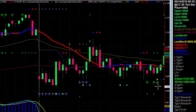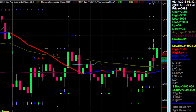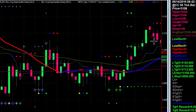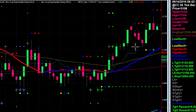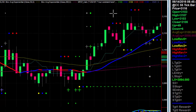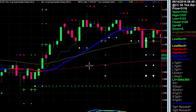8:30, let's just look and see what would have happened. Here we are at 8:25. No setups, no trades, still flat. Finally a long trade right there at 8:42. And it triggers in and it zooms up to target 1 and misses target 2 by a tick. And then it comes down.